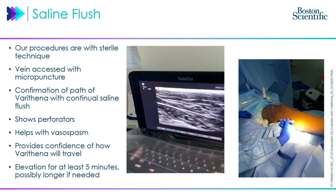So once we get them in there, we do all of our procedures under sterile technique, and our vein is accessed with micropuncture. I then want to confirm before I inject the Varithena where that Varithena is going to go. And I have learned over time, I do somewhat rigorous injections with a 10 milliliter syringe of just normal saline. And if you do a robust injection, you can actually see the saline bubbles travel up that vein or where your treated vein is going to go.